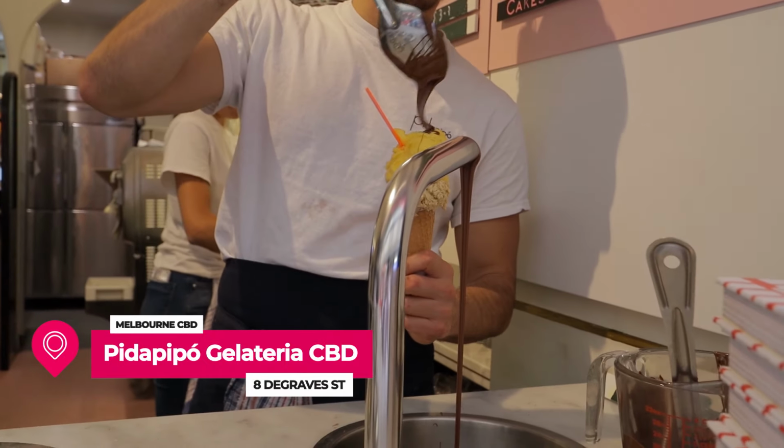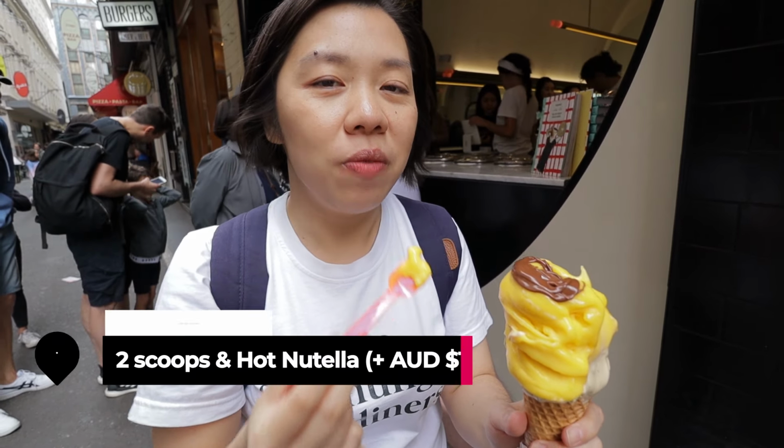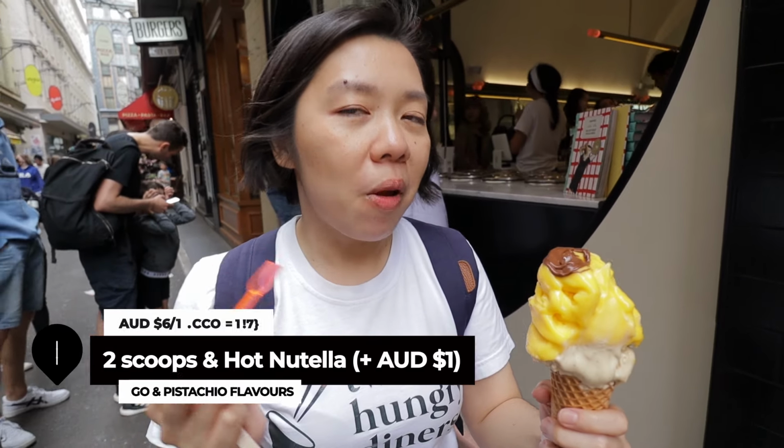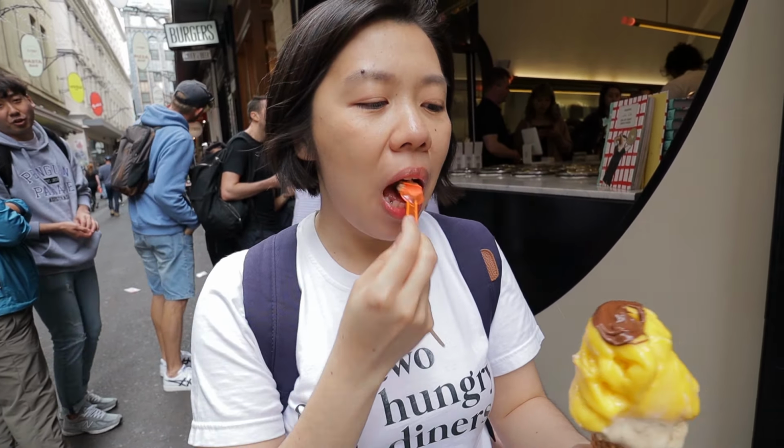Okay guys, I have two scoops of ice cream or gelato, and I got the mango flavor with pistachio, or pistachio as Italians say. That's the mango. Yum. I can taste the mango, 100% pure mango, and the pistachio is a favorite. That's what the staff said to me. Is this pistachio real? It's a kind of different pistachio flavor than I used to have from the other ice cream shop, but I still like it. I think I prefer the mango one better.